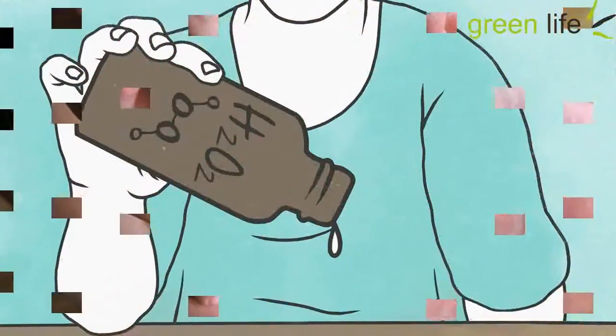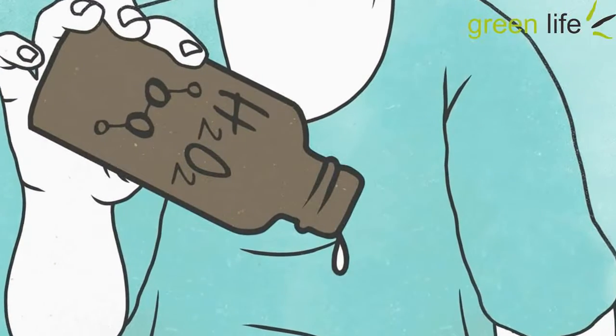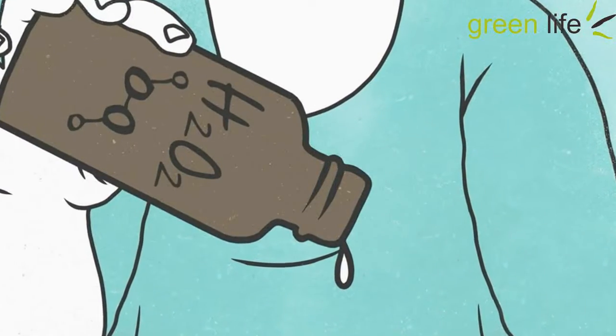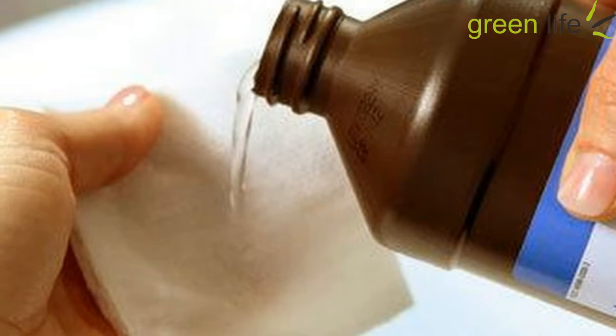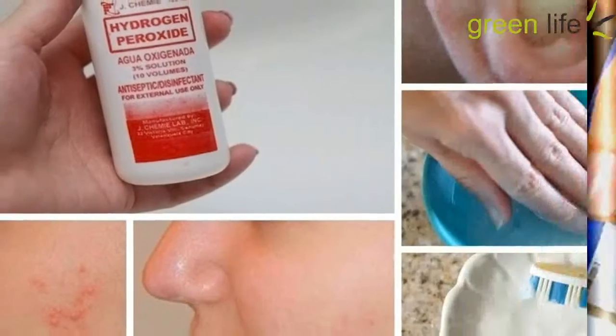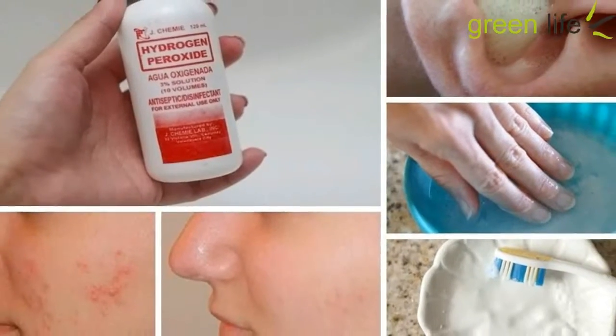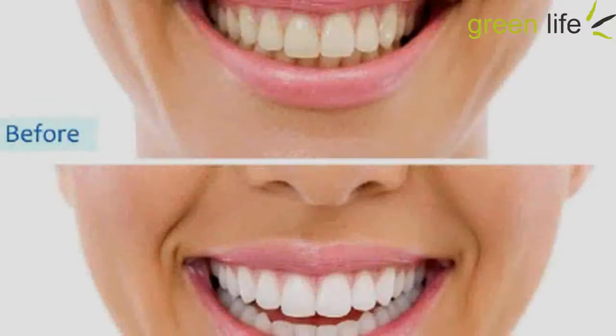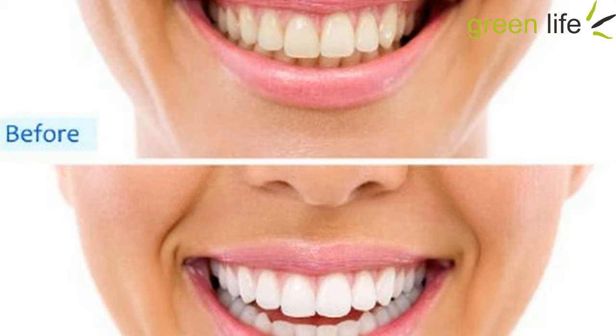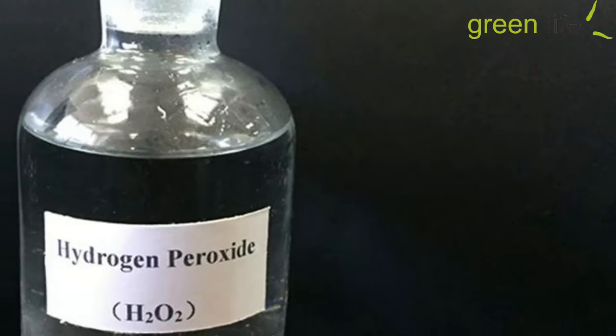3. Eliminate toenail fungus. Hydrogen peroxide can kill germs. Thus, it also can help fight toenail fungus. When applied, hydrogen peroxide can quickly kill the fungus. Hydrogen peroxide can also help other foot-related issues, such as calluses and corns. Hydrogen peroxide will kill any built-up bacteria and will work to soften the skin of the calluses and corns. How to eliminate toenail fungus.